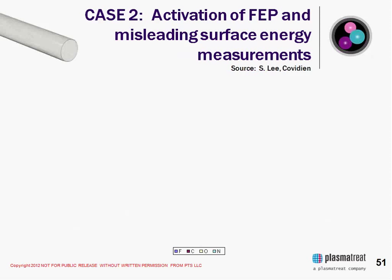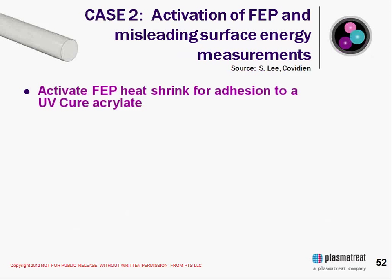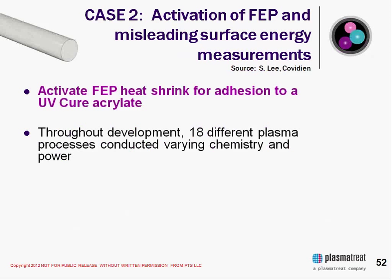Case two. A customer had an FEP heat shrink that they wanted to activate for adhesion. They were using a subsequent adhesive mechanism to secure this FEP heat shrink to their product. It was not cost effective. They're bonding the FEP heat shrink to a UV cure acrylate. And for this development program, similar to the previous one, we looked at 18 different chemistries. And we varied power for many of those conditions.